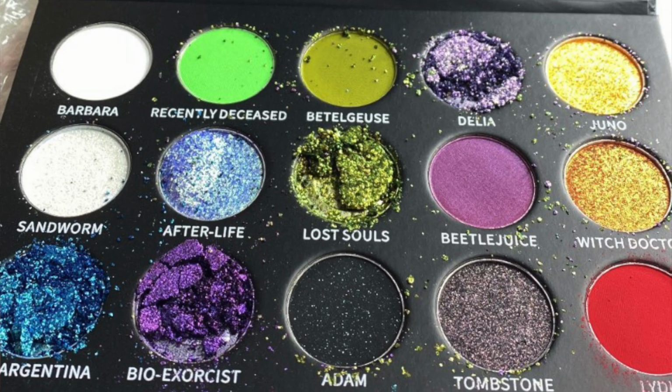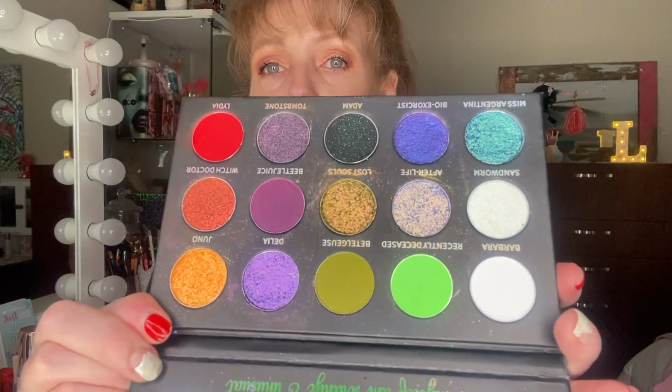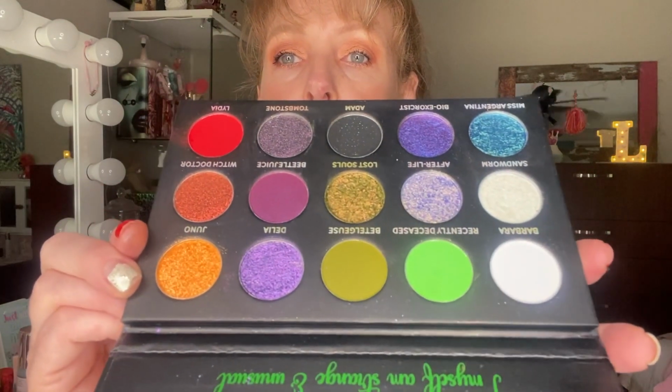Then this is the Strange and Unusual palette, the first palette I've ever had from Bella Beauty Bar. Now it did arrive with quite a few shades shattered, so I think I've still got the photo, I can pop that up. So I ended up doing the best I could to repress it, so it doesn't look too bad. I probably need to just wipe it down again, but overall the shadows are pretty good.